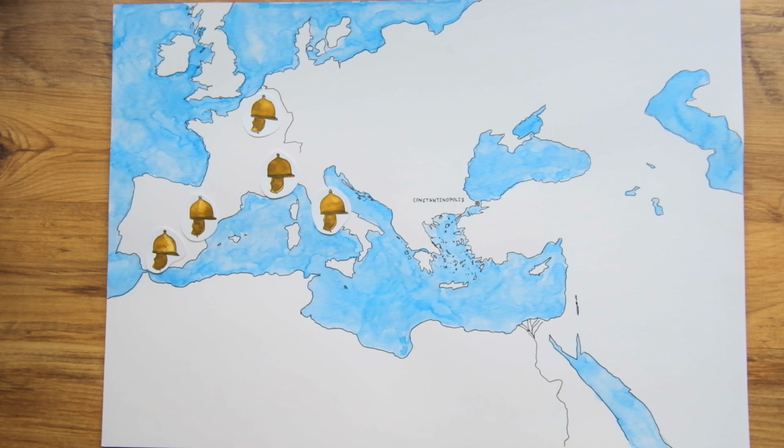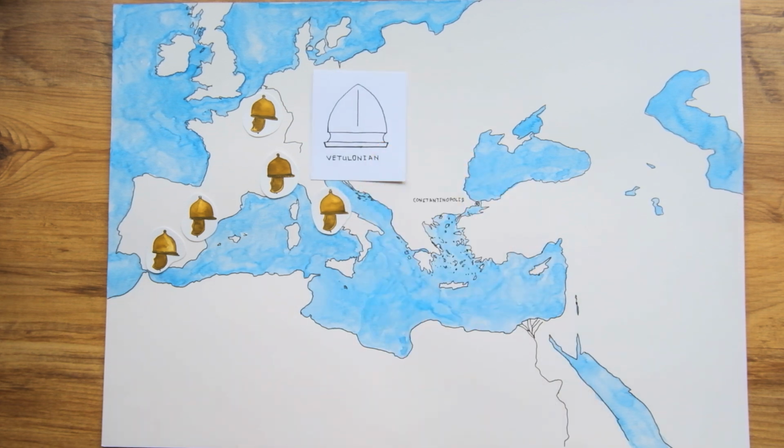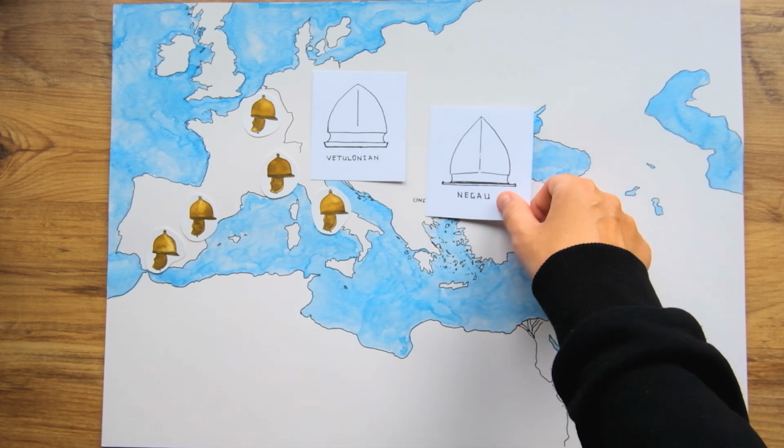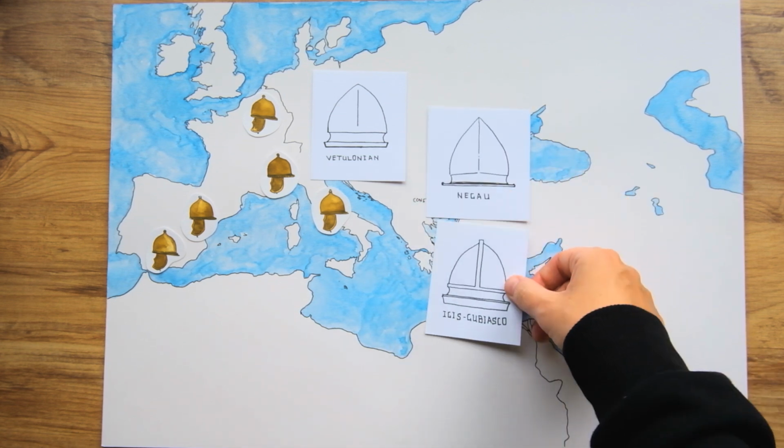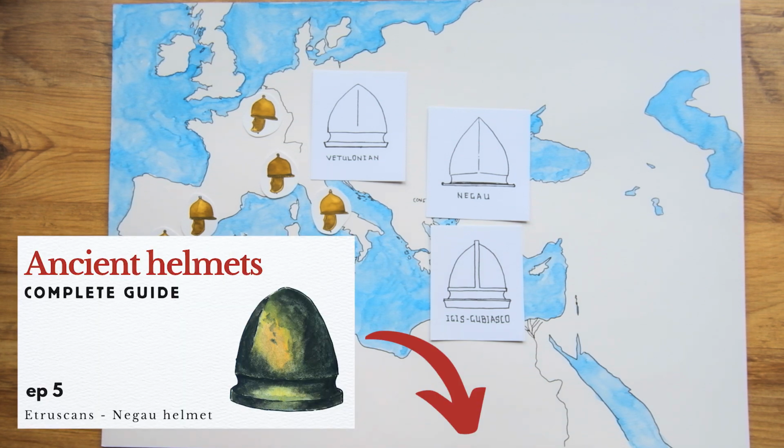And here it seemed extremely interesting to me that the borrowing of the Celtic helmet model was not a one-way movement. It might seem that the Celts practically imposed the helmets on the Italic people. But remember the Vitulonia helmet with the keel and the Negau type helmet. First appearing in Etruria, it spread to the Celtic territories, where local variants were made. This shows mutual influence. And you can find more details about the Gulyaeva type helmet in this video.